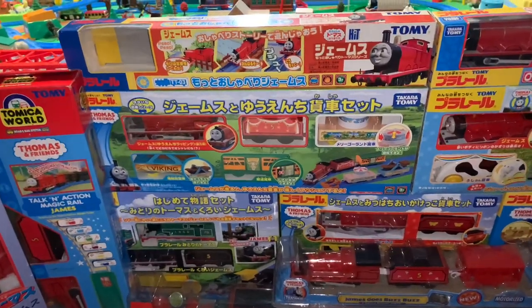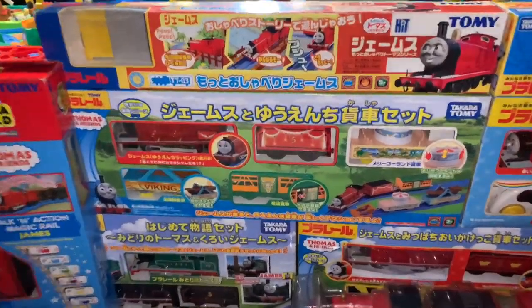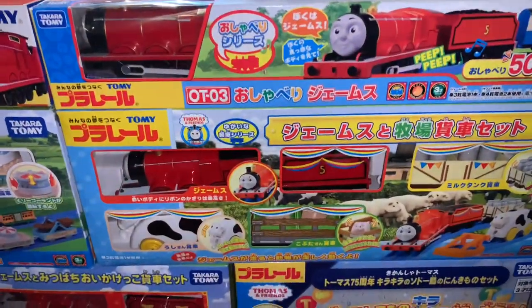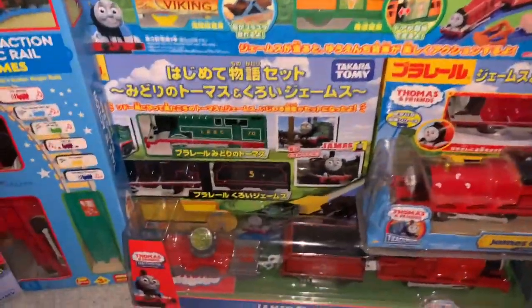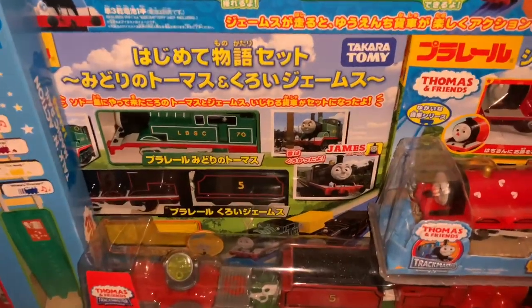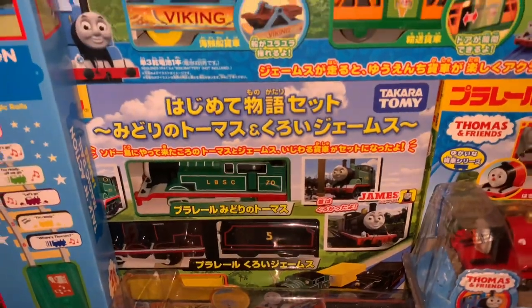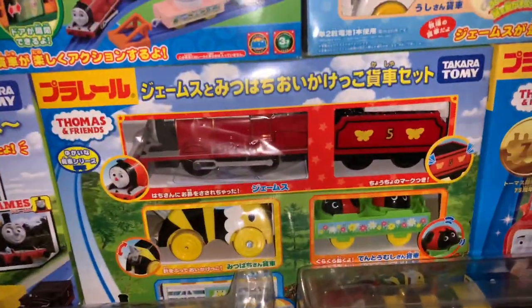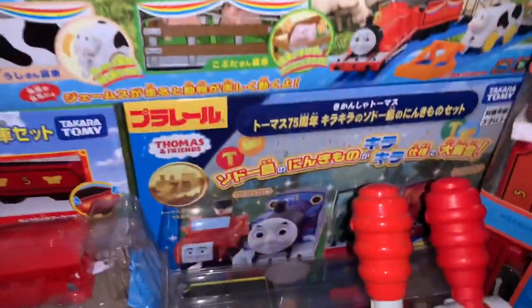Oh, let's see. That's the box to the 2004 Talking James on top of the Amusement Park Wagon set. That's the 50 Phrase. That's the Pasture Wagon set. Oh, that's a great one. That's the first story set with Thomas and James, Inky James. Love that set. The James Chasing Bees set. That's the 75th anniversary set back there.